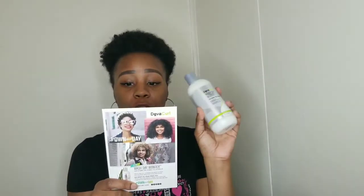Okay, the Wash Day Wonder is actually new. So this is something new that they brought to their line. And they just want to give us a heads up that we can own our wash day with Wash Day Wonder. And I definitely want to see how that works, because it don't be so great in there when I wash my hair. We don't want to talk about wash day right now.